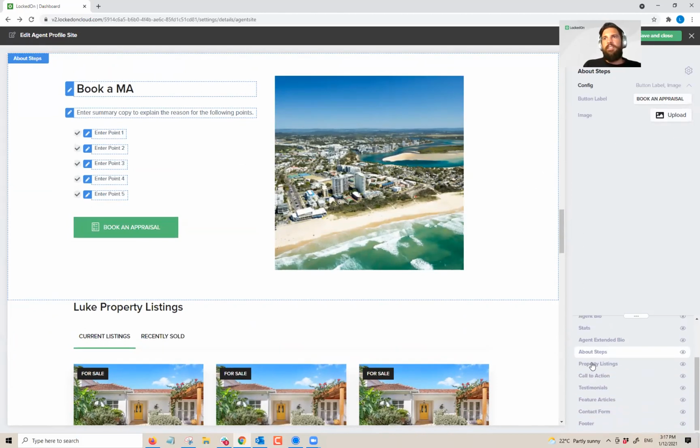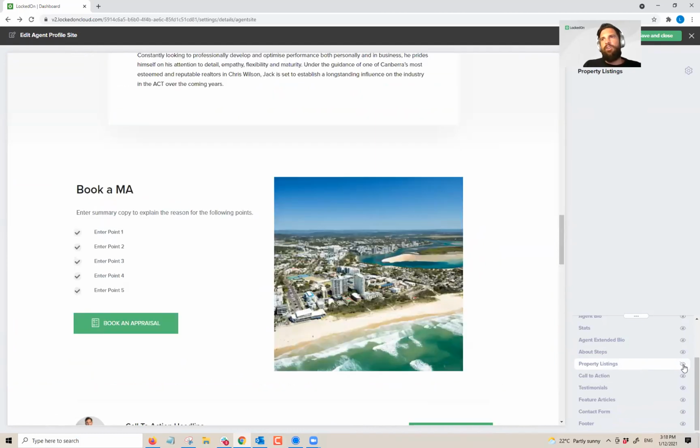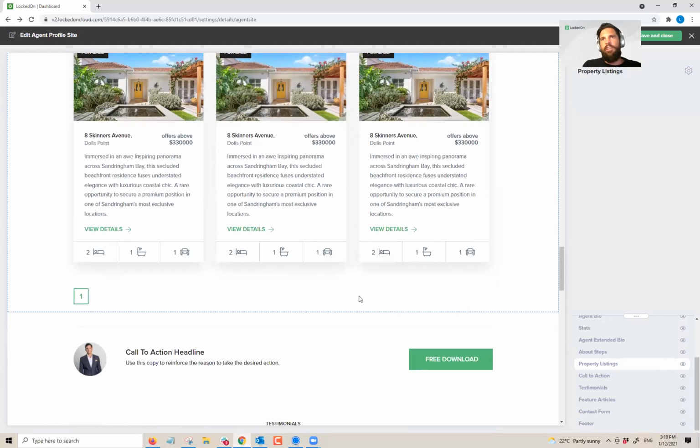So the property listings, you can't change. It will show your nine listings per page. It'll put them newest to oldest. It will also have a recently sold. These are only your listings and only your sales. So newest listings to oldest, recent sales, newest to oldest as well. So if you don't want that on your page, you can turn it off. See the little eye icon? We'll turn any of these off.